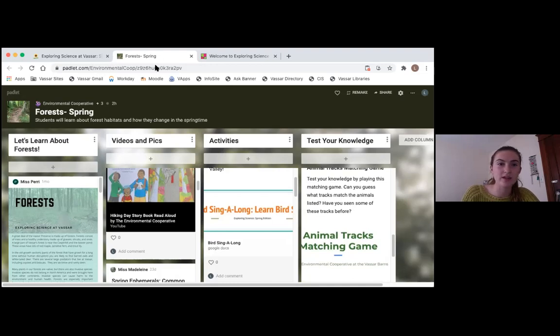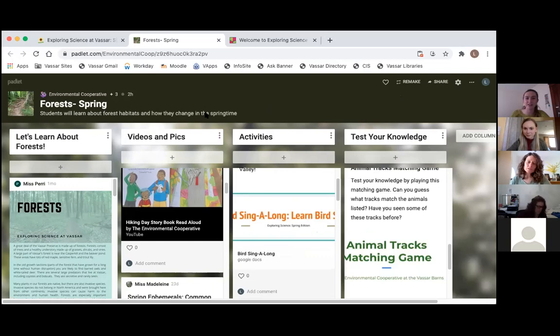So I think that is mostly it for Padlet. Jen, I don't know if you think I'm forgetting about something. I know that was a lot of information all at once. So if there are any questions on how to make a Padlet post, maybe how to implement it in your classroom, feel free to ask.